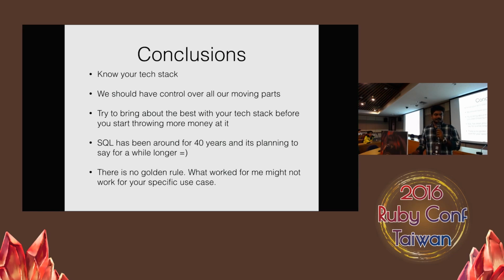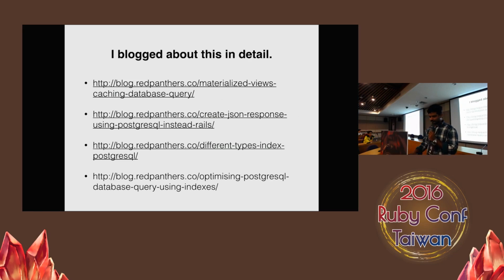Also, there is no golden rule for this, because what might have worked here might not work for your project. You might have a special case, so we always have to keep on looking. I have blogged about all this in more detail. You can read about all the information from where I gathered everything, all my benchmarks, you can find it here. So if you want more details about any particular topic, just visit there.